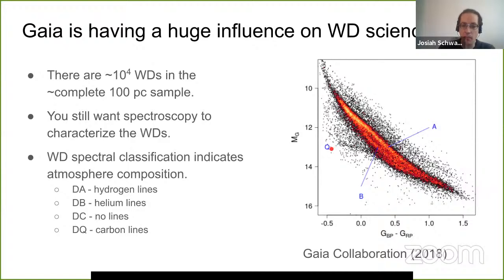And to really get more information on that, you want not just Gaia, but you want spectroscopy to follow up the white dwarfs to really better understand the surface compositions. And that's one of the things that's really been happening, and it happened already, also some with SDSS. But we're now having the opportunity to basically take, say, the 10^4 white dwarfs that are within 100 parsecs of the sun and really completely characterize them in a way that's never been done before.